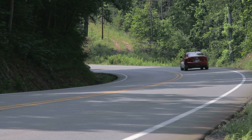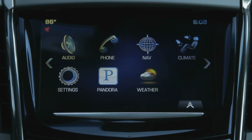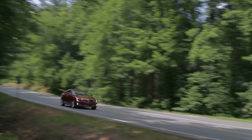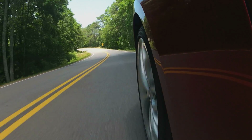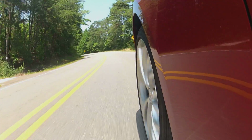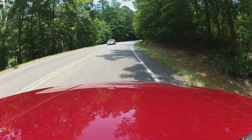The chassis is well balanced. It's very smooth and planted through a corner. And it's also luxurious. I've got leather in here. It's very nice. This Q system is easy to use. All right, I'm going through this curve right here, and the ATS is just doing perfectly. It's smooth, it's composed, the chassis is neutral. If I were to take that curve a lot faster, it doesn't really push, it doesn't try to swing the tail out, it goes around nicely like a Cadillac.